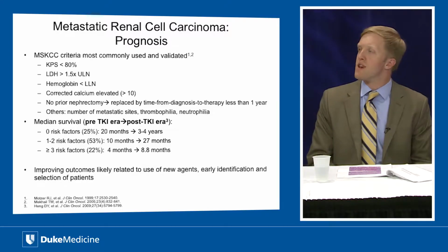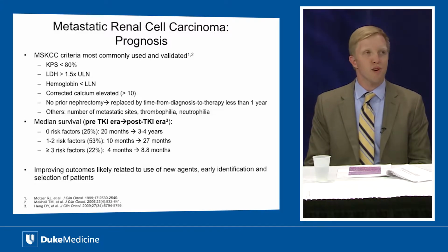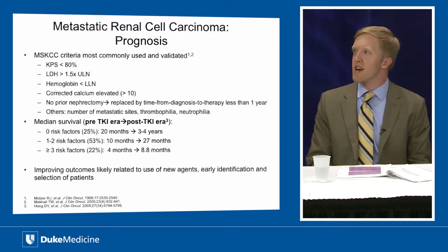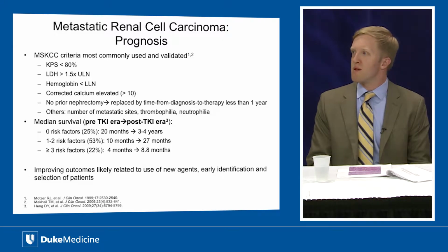Great. In terms of prognostic categories, Dr. Harrison will now discuss the Memorial Sloan Kettering Cancer Center criteria as well as the Heng criteria. Sure. So this is summarized on this slide. There are several prognostic criteria that are used. The first one that's probably the most widely used is the Memorial Sloan Kettering criteria. It consists of 5 criteria. This was published in 1999 by Dr. Motzer et al., and the reference is at the bottom of the slide there.